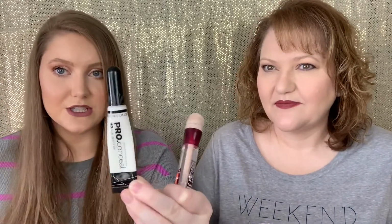I still do have a tiny amount left in here that I'm still going to continue to get through, and I've been using it with this, and even when I'm self-tanned it still kind of works, but I still like to have a brighter under eye, so I just go in with this. And I'm not done with it yet. I'll probably try to finish these off at the same time. If not, I'll continue using this with some of my other darker foundations or concealers.